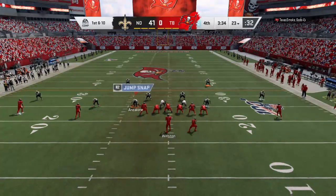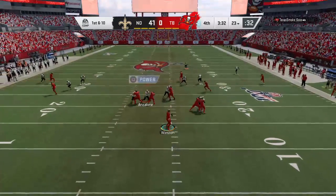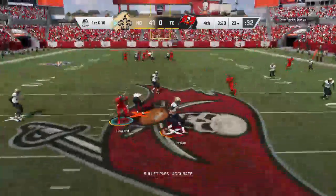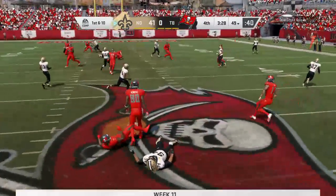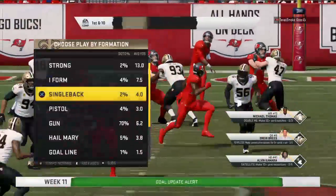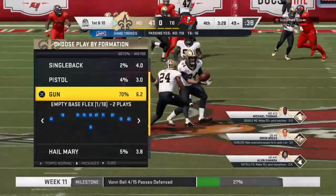And let's face it, this drive is not going to have any bearing on this game, but it's kind of important for one reason, isn't it? It's certainly. But when this ball's tipped and intercepted. Picked off at the 48, and they get the football. They'll set up shop at their own 49-yard line.